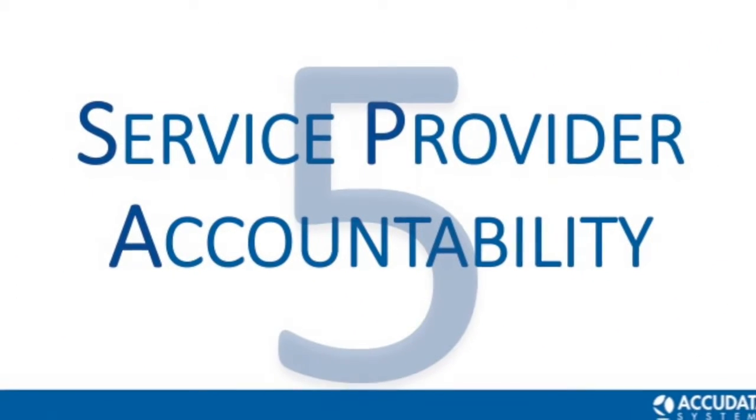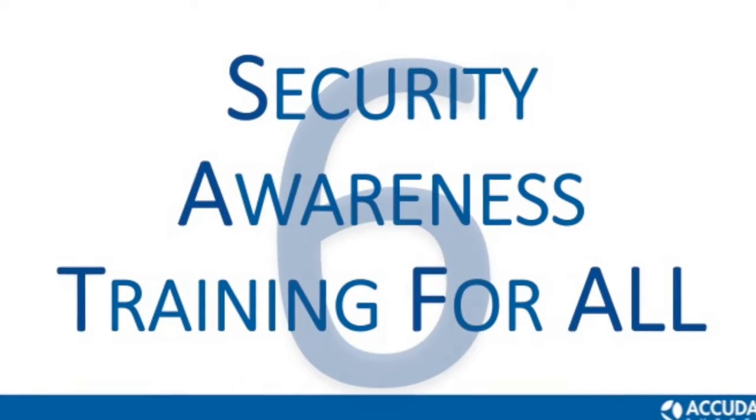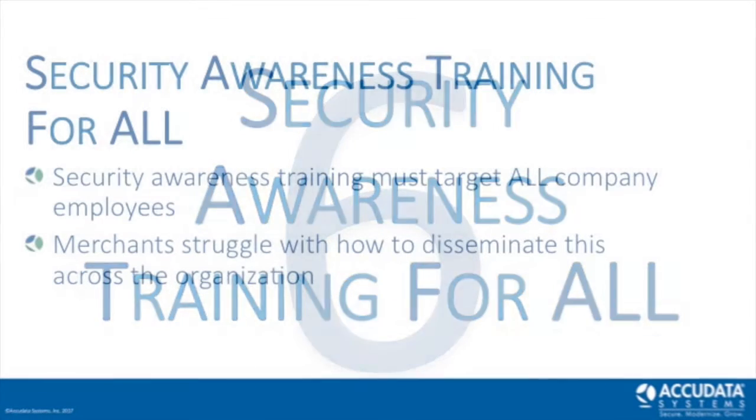And number 5, service provider management maturity. Organizations need to have a mature model for dealing with service providers that provide security or functions for cardholder data processing systems and services. And number 6, security awareness training.